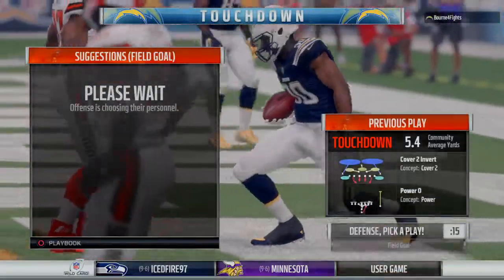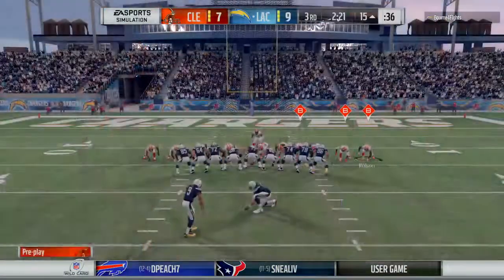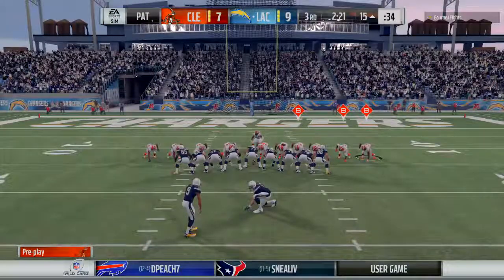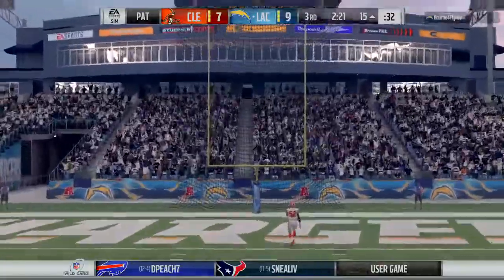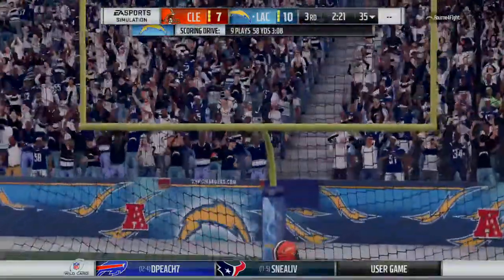Touchdown, Los Angeles. A great effort there. Punching it in from a yard away. And the Chargers are able to strike for 6. And it's through, and that makes the lead 10-7.